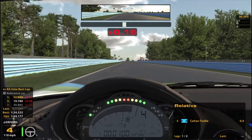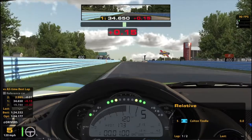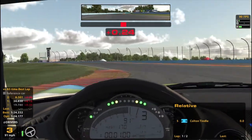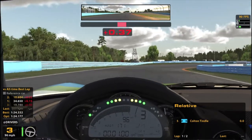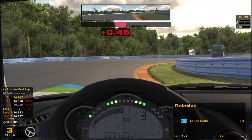So, shift into 5th here, go, hopefully have a nice bus stop, can easily push harder there, but like I said, just trying to get a solid lap in first.